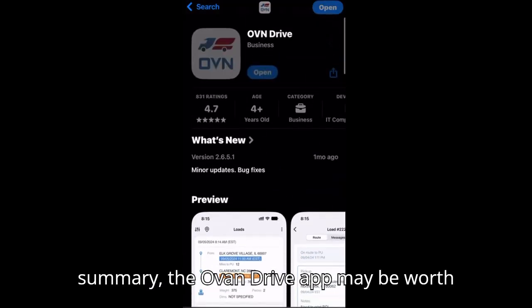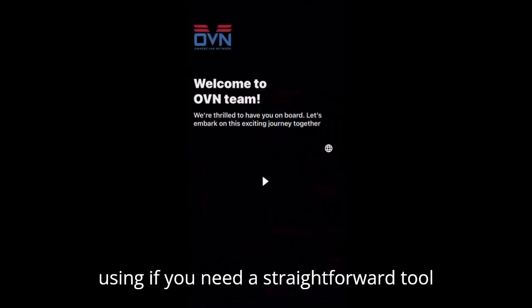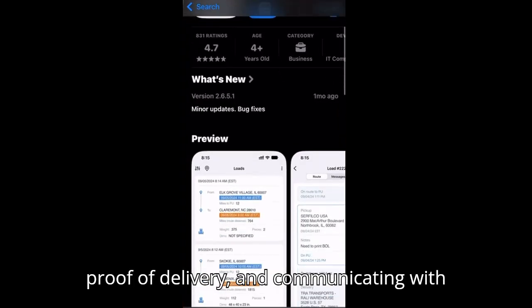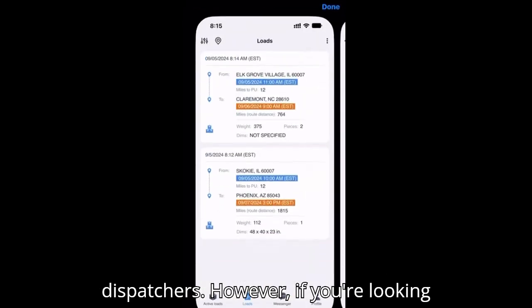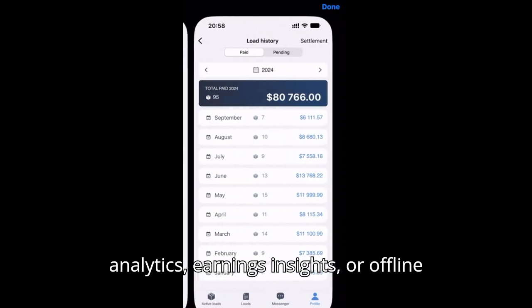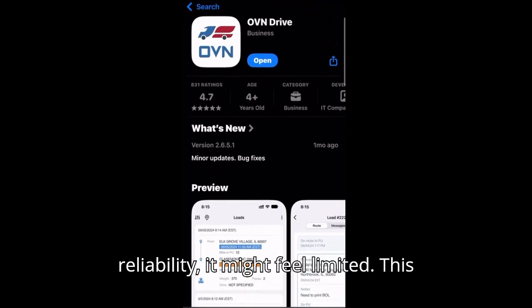In summary, the OVN Drive app may be worth using if you need a straightforward tool for receiving delivery tasks, submitting proof of delivery, and communicating with dispatchers. However, if you're looking for an app with advanced driver analytics, earnings insights, or offline reliability, it might feel limited.